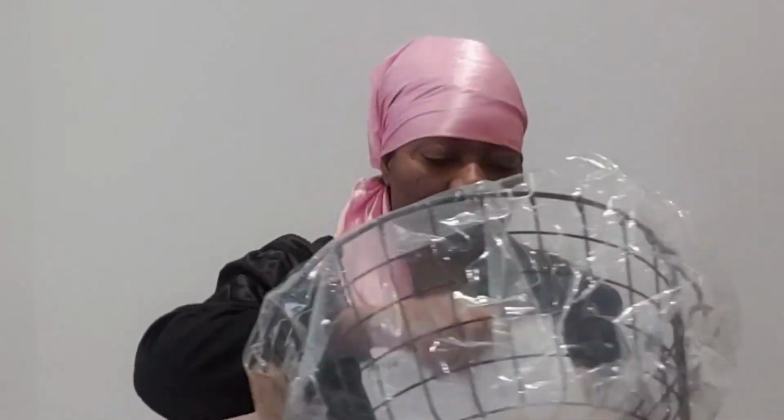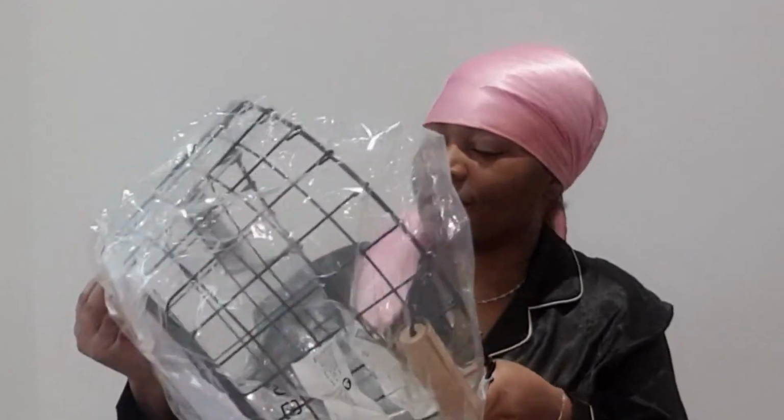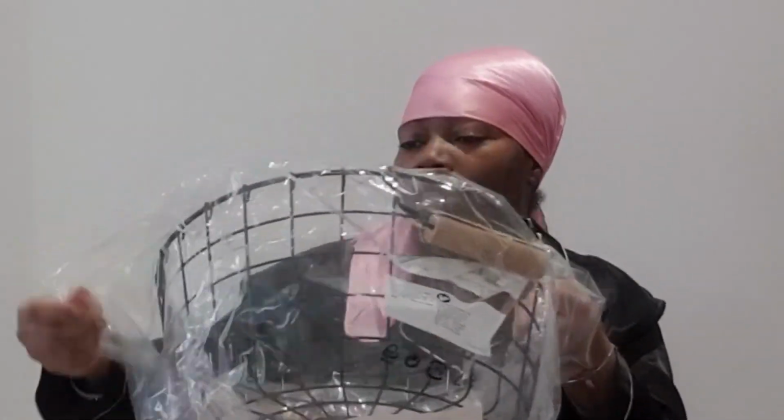So as the laundry basket, for taking my clothes to the washing machine upstairs in the kitchen, because I can't be taking them in a plastic bag. It just doesn't look right.